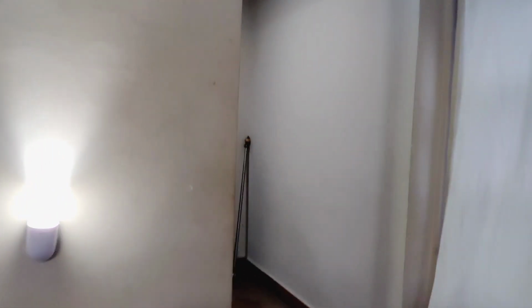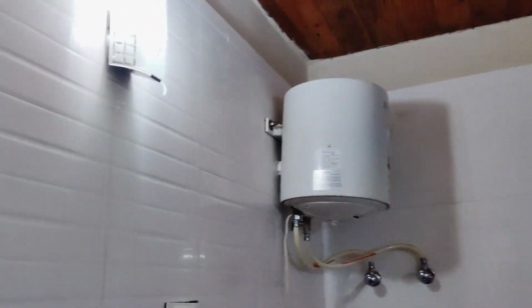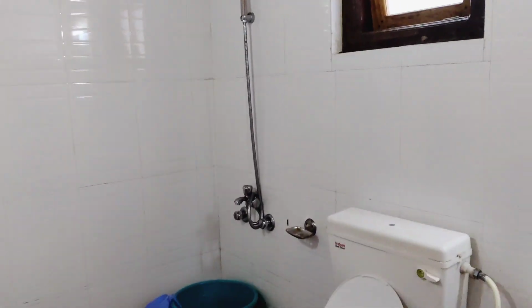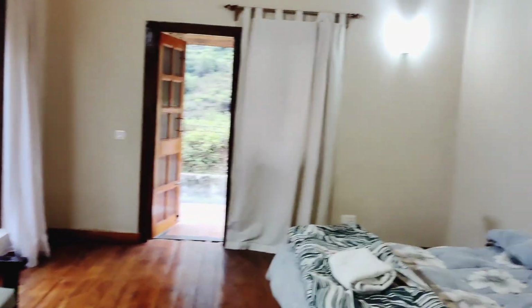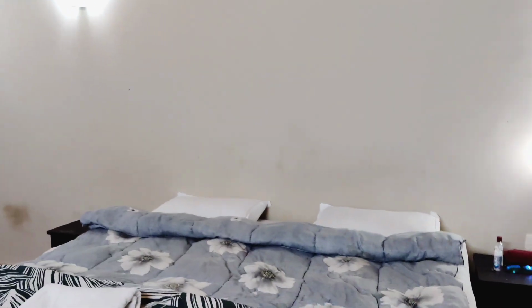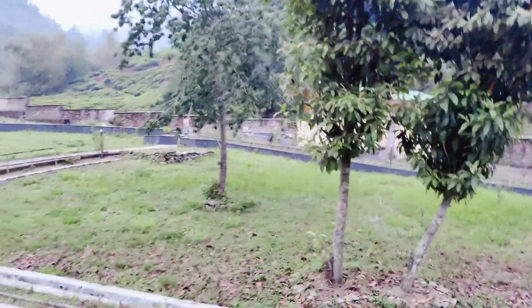Now I'll show you the bathroom, and this is a little space for changing, I think. So this is the bathroom. It's also quite clean and spacious. Hot water arrangement is also there, so it's good. The inner side is good. They are charging 3,000 per night for a room, and this is the outer view.